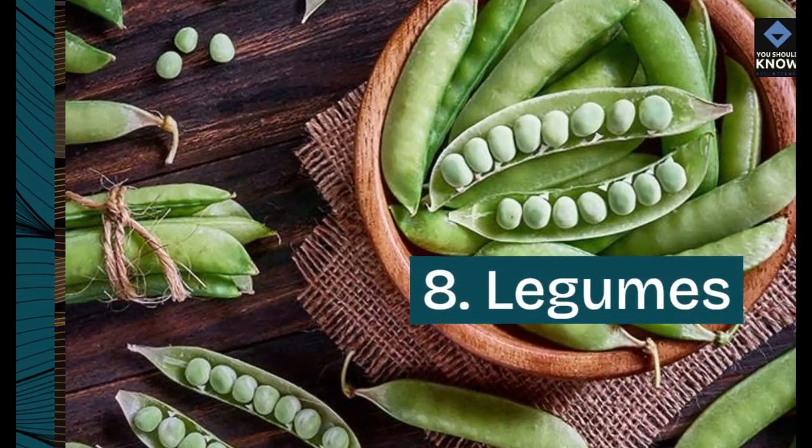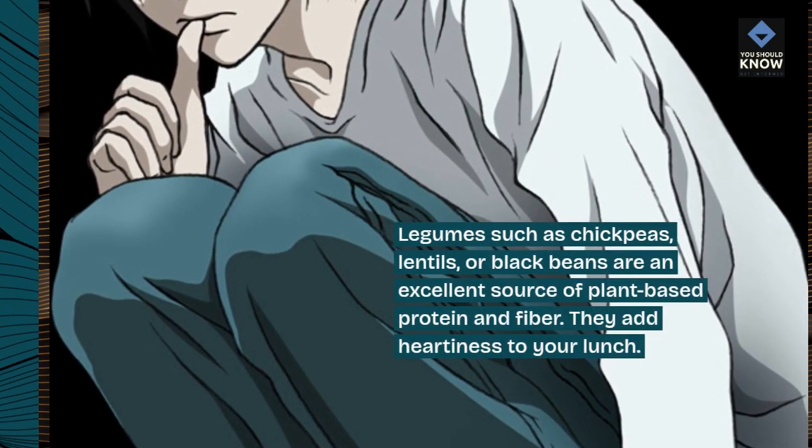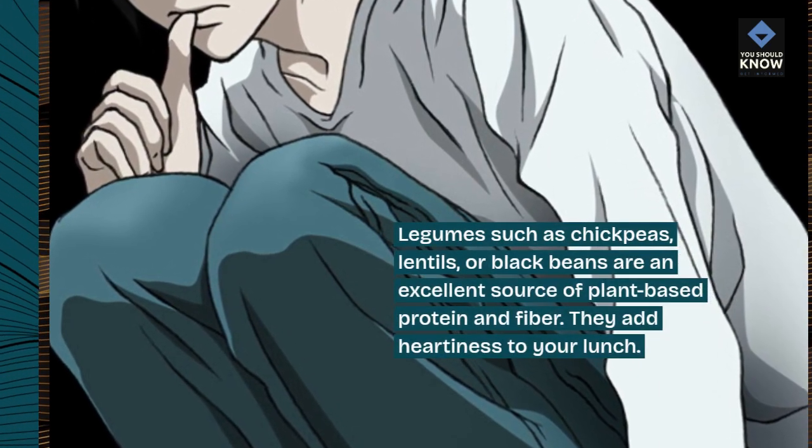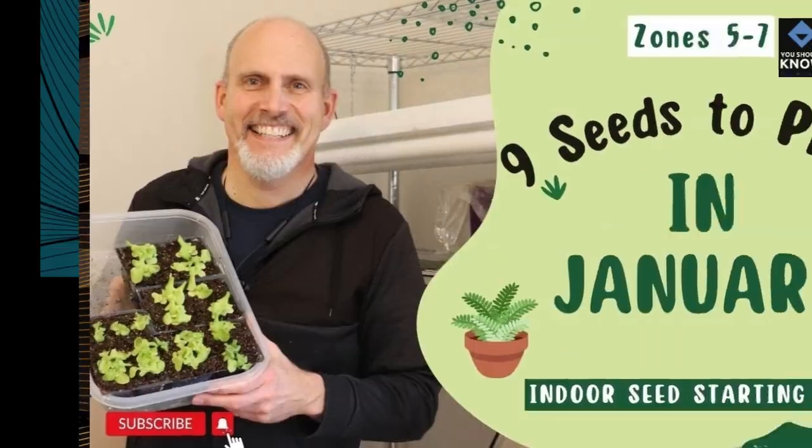8. Legumes. Legumes such as chickpeas, lentils, or black beans are an excellent source of plant-based protein and fiber. They add heartiness to your lunch.